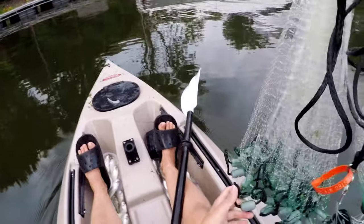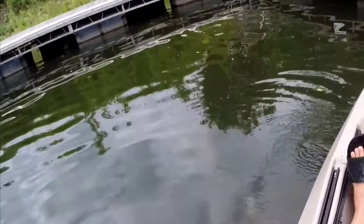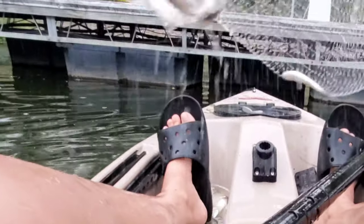So that night was a big lesson. Right next to a dock can be a really good spot. Okay, so I'm gonna try to throw around the docks. I'm gonna go over in the corner here. Even though I'm not seeing any shad right now, I am gonna try to throw a couple. They're really tiny. The ones I'm finding back here are very, very small, but they're shad and they work.